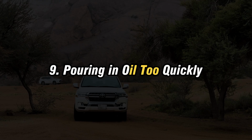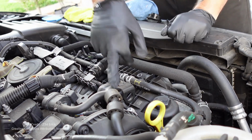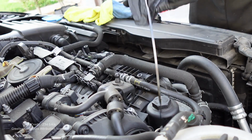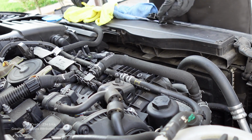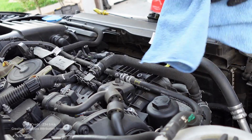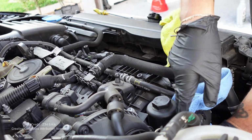9. Pouring in oil too quickly. Believe it or not, pouring in oil too fast can actually create problems. While it might feel like a time-saving trick, rushing this part of the process can lead to spillage, overflows, and even internal oil foaming. When oil is poured quickly, especially into a cold engine, it can back up in the filler neck and overflow, especially if there's any sludge or a design that doesn't allow fast drainage into the sump. This results in a mess in the engine bay, burning oil smells, and potential damage if it contacts hot components.